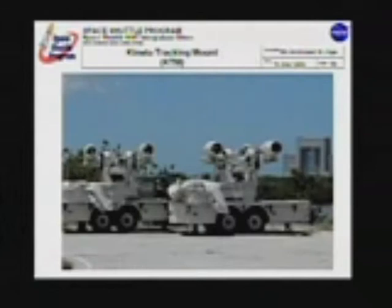Now I'll talk about some of the trackers. Here's some pictures of a couple of KTM trackers. This picture was taken before a test we did.